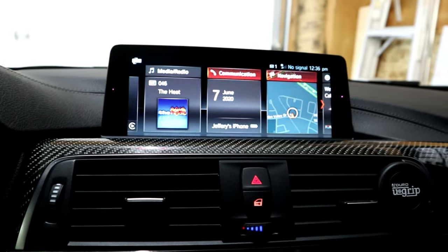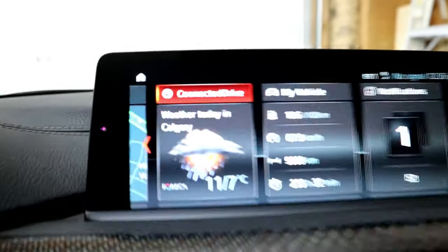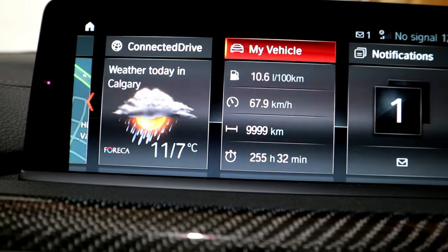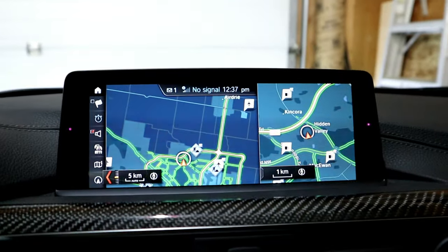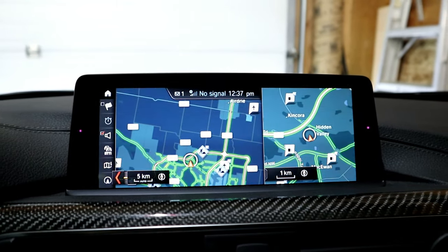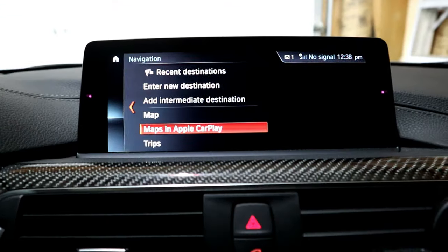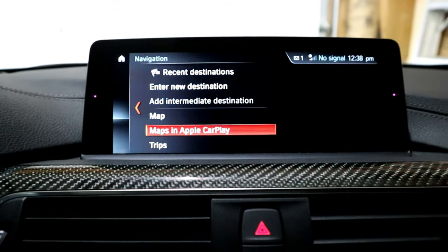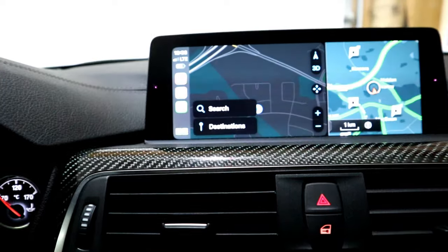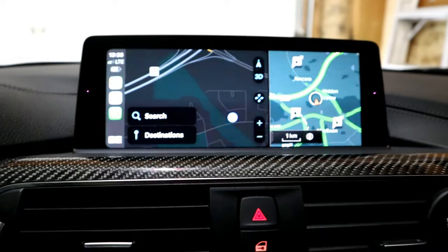We have media, communication, navigation, connected drive. It's working. Here's actually what is happening in Calgary's weather currently. My vehicle stats, notifications. The navigation has traffic info, so it tells you how the roads are, what traffic is like, and it will route accordingly for your trips. This model of BMW also has Apple CarPlay, so you can search for an address on your phone and it will actually display it on screen. So you can use either the vehicle's navigation or your phone's.